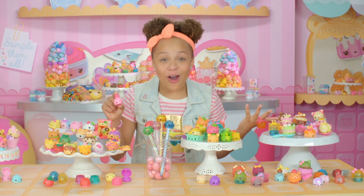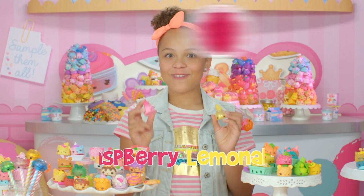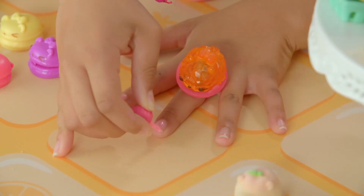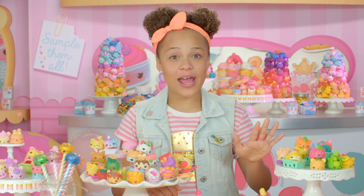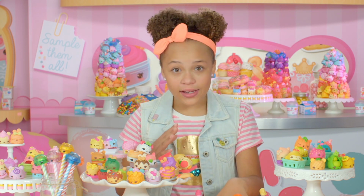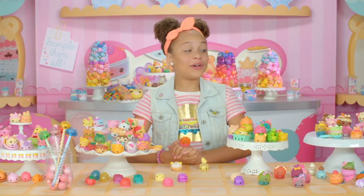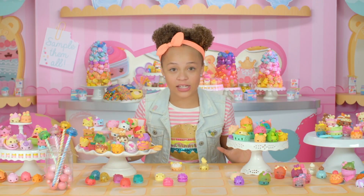Did I mention these are all scented? You could make thousands of scent combinations. Let's give it a try. I want to make raspberry lemonade. Definitely raspberry lemonade. I absolutely love these color combos and the scent combos. Nailed it. Get it?